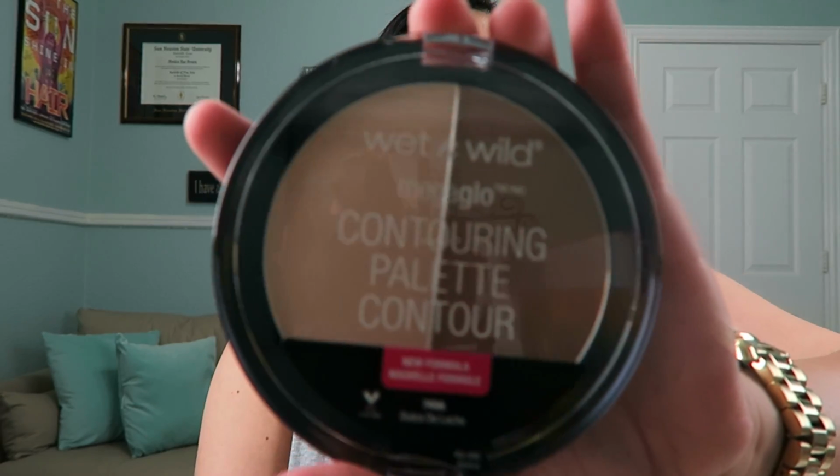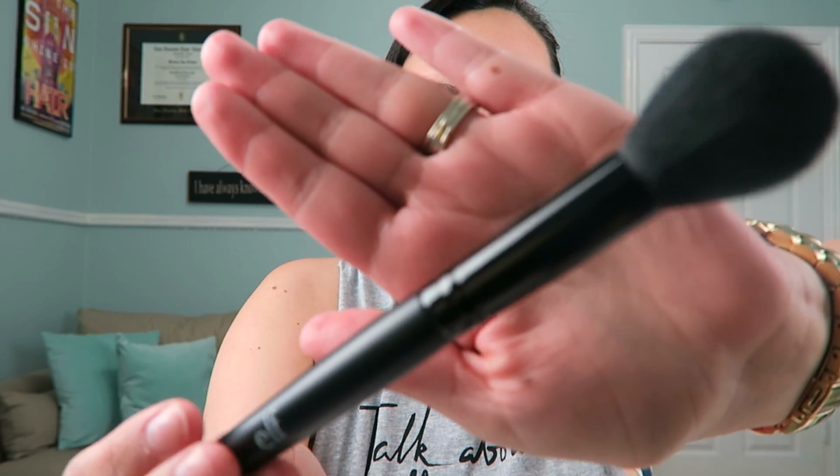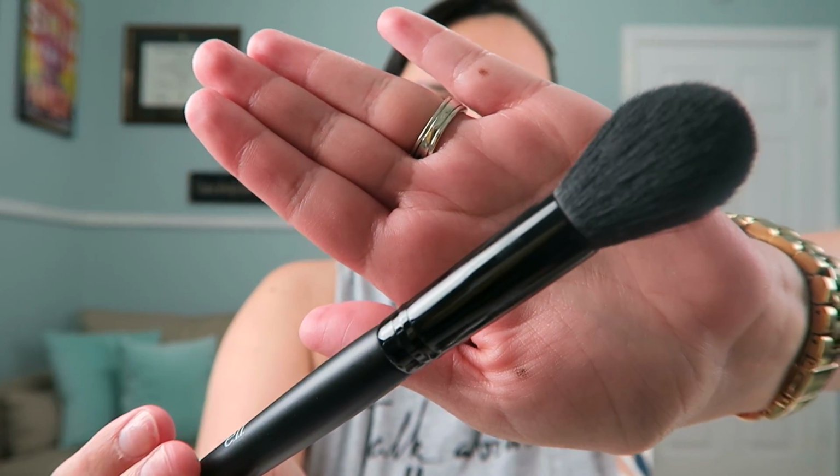Now what I'm going to do is take another newer-to-me product. I got this in my LA haul. This is the Wet and Wild contouring palette in the color Dulce de Leche. I also got another new brush recently, by e.l.f. I want to say this is the small powder brush. I could be wrong, I can link it below, but I really like it so far. It comes to a little bit of a dome at the top, which I really like, and I've been loving it for setting the under eye.